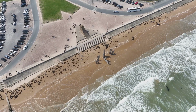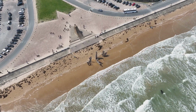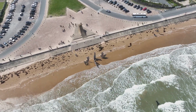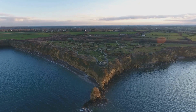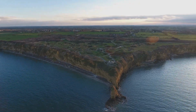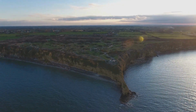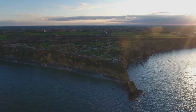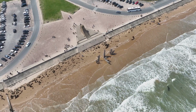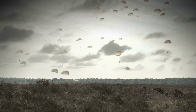These brave men embarked on an endeavor of epic proportions, facing not just the might of the German army, but the turbulent waters of the English Channel, and the capricious whims of the weather. The landing zones, codenamed Utah, Omaha, Gold, Juno, and Sword, were chosen meticulously. Each beach presented its own challenges, from the rugged cliffs of Pointe du Hoc to the urban fortifications of Ouistreham. The landing was a testament to meticulous planning, extraordinary bravery, and sheer force of will.